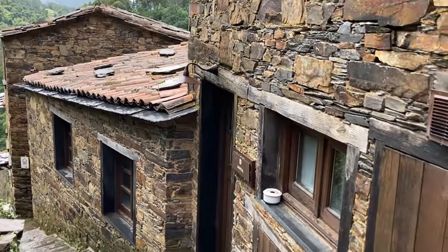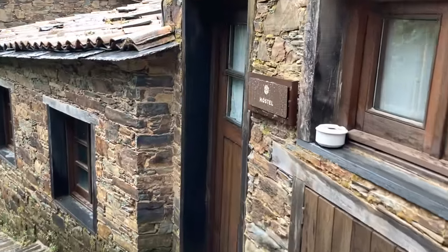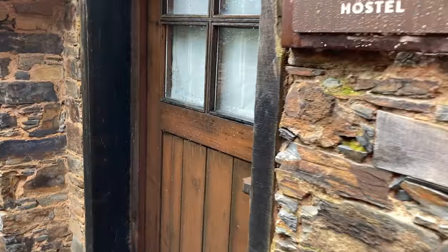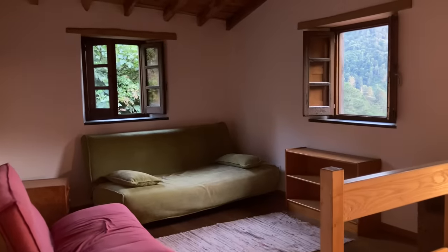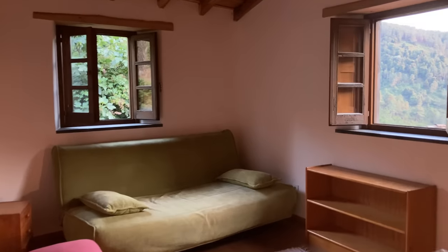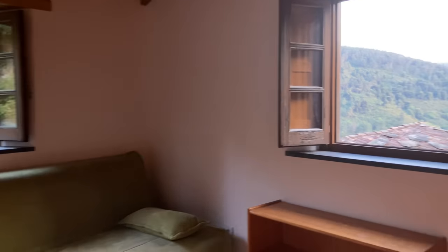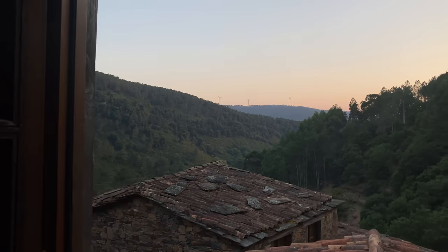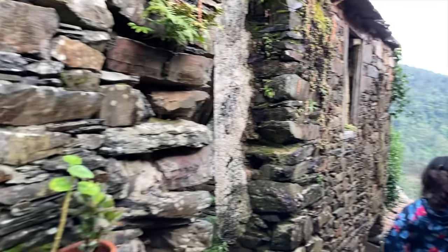So from what I remember, this is the hostel. So you have dorm beds in there, and then you have this communal area that you can enjoy with a sunset. I'm going to see if I can show you maybe one of the rooms. I can always ask, right? Okay, so I guess we're going in.